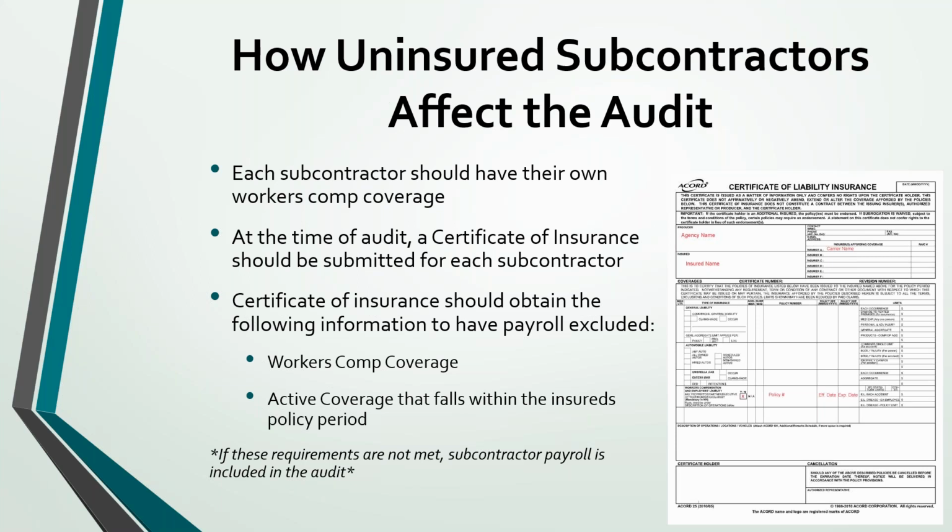So I've assisted with many audits for my insureds. This is the largest mistake I see. Oftentimes, a COI is submitted and it's only showing one requirement, other cases none at all. So if these requirements are not met on the certificate of insurance, which I provided one to the right, just an example of what it should look like, if those aren't met, then the subcontractor payroll will be included in the final audit.